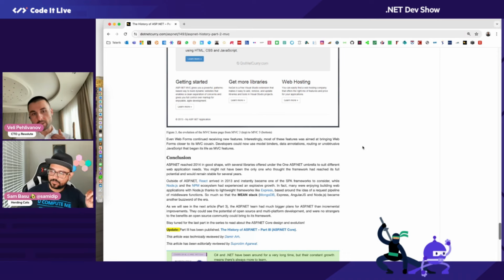But this is also the transition of the .NET developer becoming a full stack web developer, because at the end of the day, you had to hone up your JavaScript skills. You had to start writing more JavaScript, more HTML, maybe a little bit of CSS. You had to start thinking about the DOM and how this thing is going to play out on the client and not just on the server.